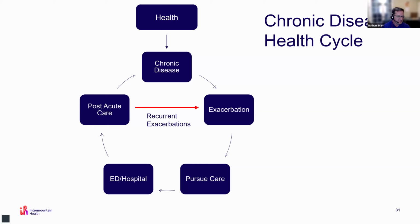I think what we see happening all the time now is we skip getting back to that healthier phase, and we just end up in these recurrent exacerbations. The patient is just rapidly cycling through, never really being healthy, putting tremendous strain on the health system as well as on that individual patient, who is frequently hospitalized and never at a higher functional status. We can go to the next slide.